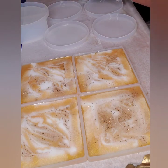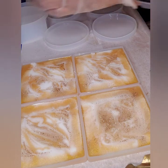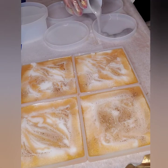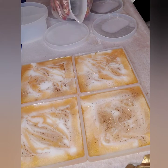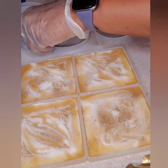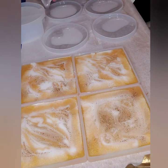Alright, so this one, I want to go around the edges with the black. Do I? No, I don't. I just kind of want to marbleize it through. So we'll do the silver around the edges. Silver. These molds are sticking. I've been doing resin pretty much all day today.